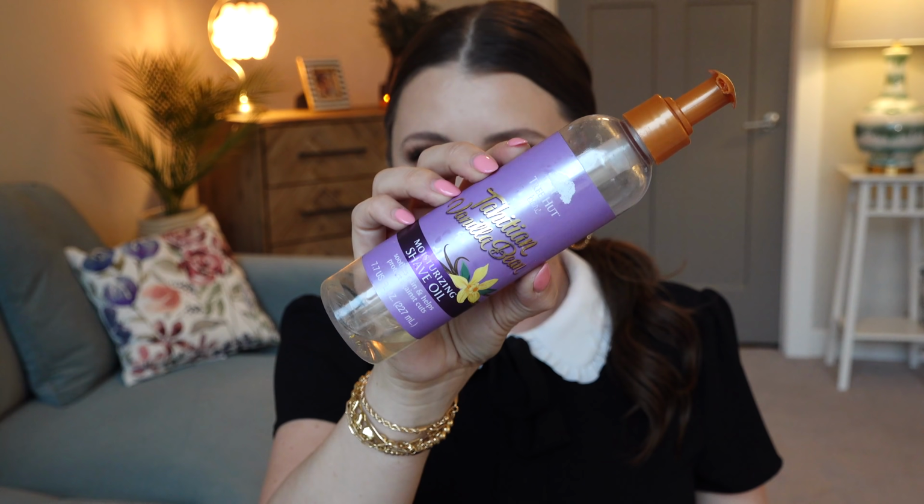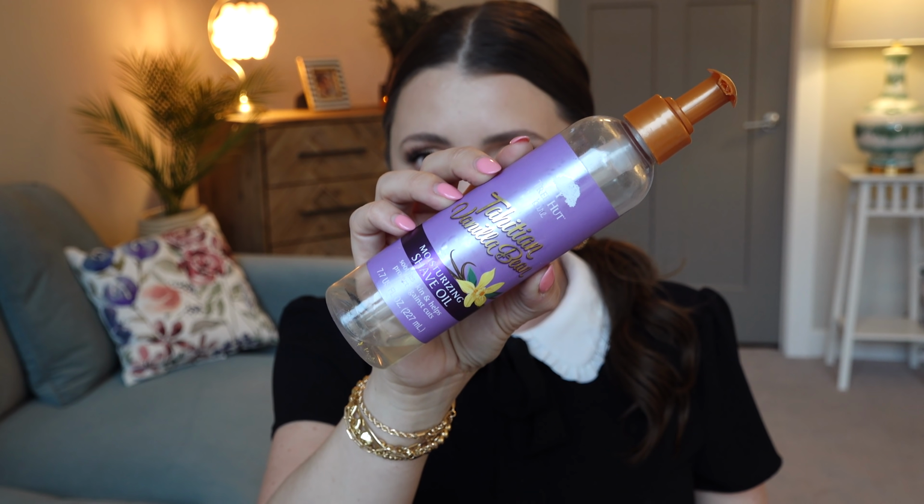All right, so I have some thoughts on this one. This is the Tree Hut Tahitian Vanilla Bean Moisturizing Shave Oil. I love the Tree Hut shave oils. This scent, I love vanilla scents, but this particular vanilla scent just made me a little sick to my stomach. It was very much like, not Vanilla Bean Noel, that's my favorite, but the other, Warm Vanilla Sugar. It smells exactly like that. So if that is the kind of vanilla you like, you will probably really like this scent.